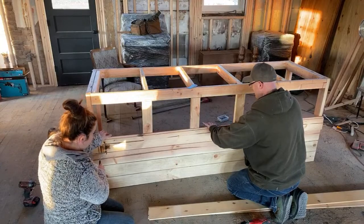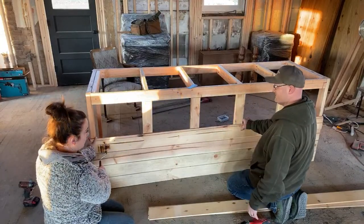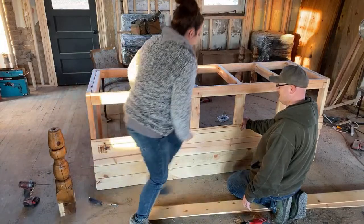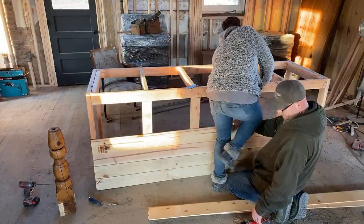Here, come trade me spots. Come over here and hold this right here like this. Where? I'm gonna come over and nail that. You could nail it, but you opted for no safety glasses.